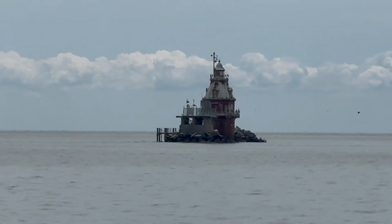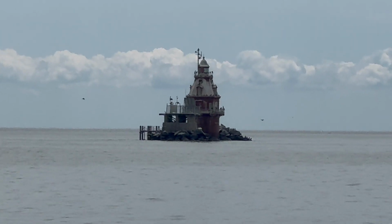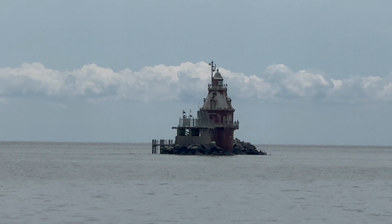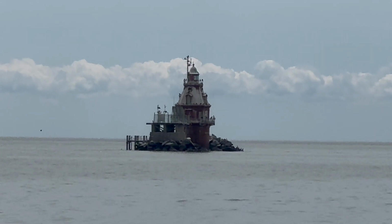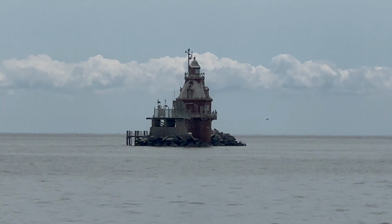This is the Ship John Shoal Lighthouse. I think it's probably called that because just to the left on your screen there is John Shoal. It's called Ship John Shoal. If you listen, about every 5 seconds there's a horn.